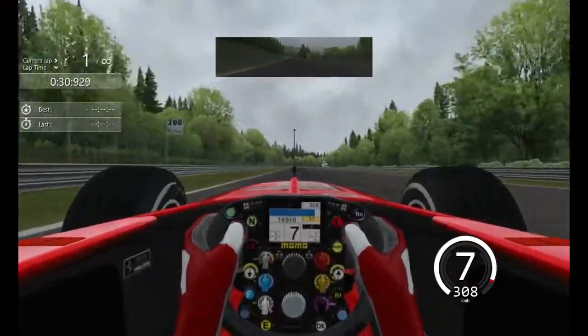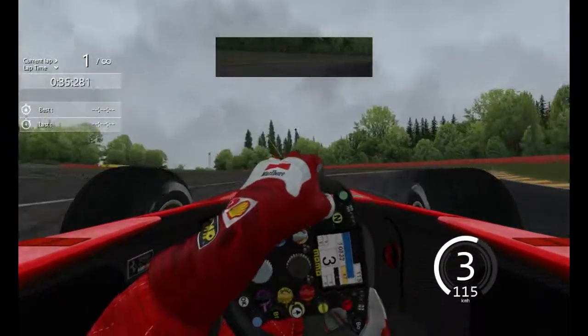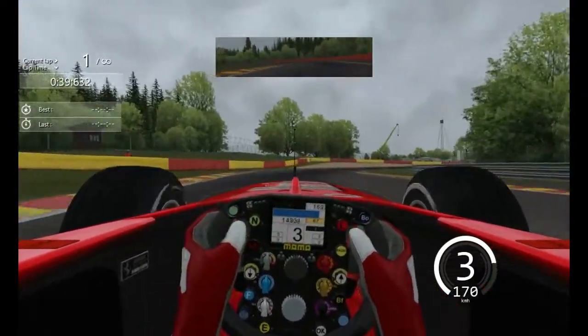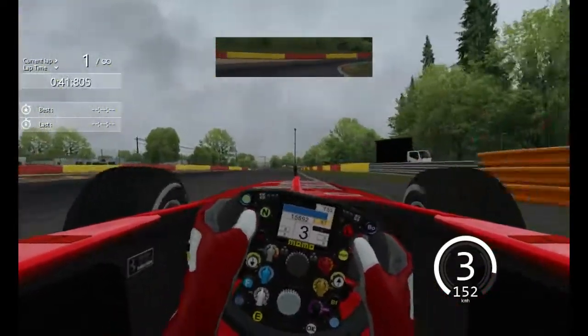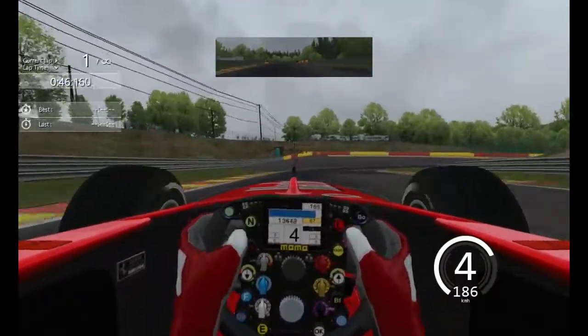The corners that take the most commitment are like Rouge, and this section I'm going through right now. I think those are going to be my trouble areas for this. Ooh. We're going to have trouble areas for the next couple of laps.